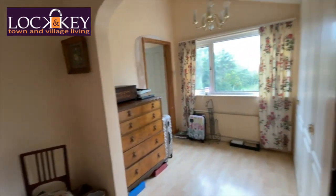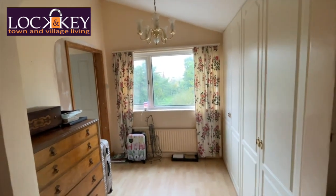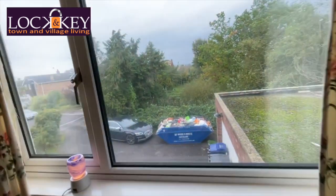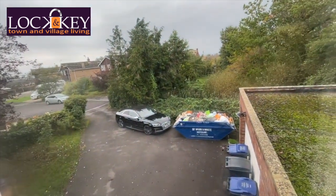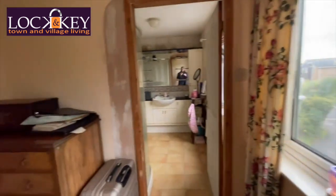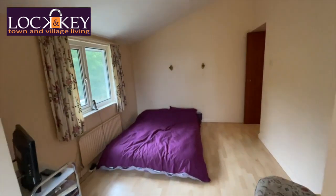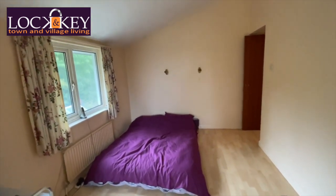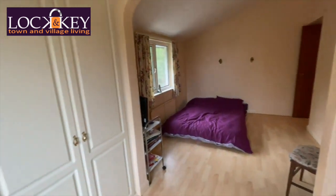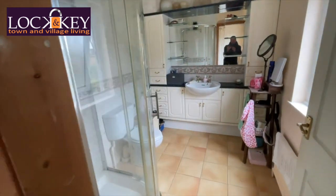Come back through here and you can see the lucky owner, whoever has this, has an area there for built-in wardrobes for clothes. Big window there. Gives you a better idea on that front as well. Large double garage. Turn it around myself so I can put the camera back in here. You can see the size of this bedroom. Decent double, so double bedroom, built-in dressing area, and an ensuite.